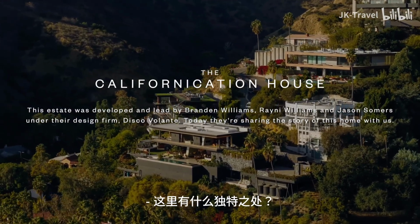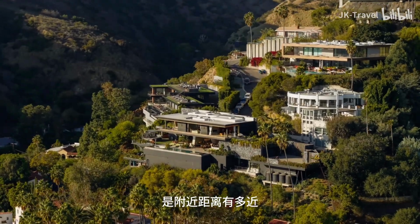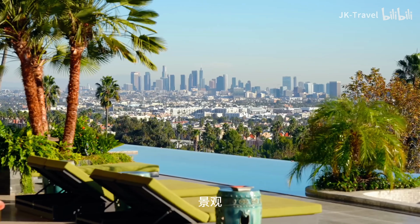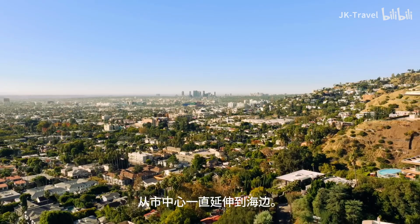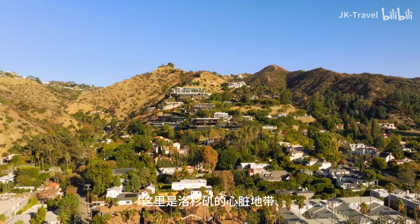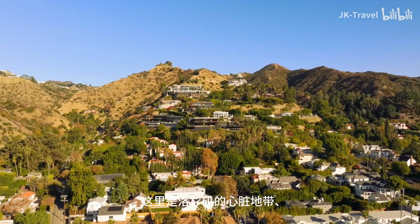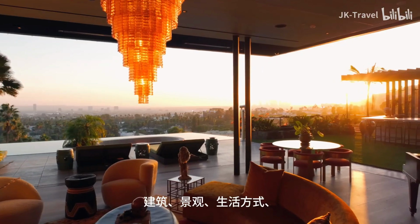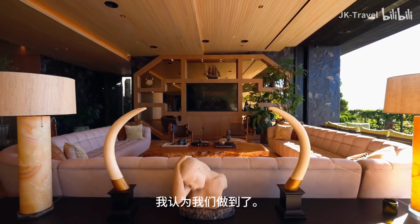What's so unique about this area is how close the vicinity is from the main thoroughfare of Hollywood and Sunset up to a view that goes all the way from downtown to the ocean. This location is the heartbeat of Los Angeles, the heartbeat of Hollywood. And it really says everything: architecture, view, lifestyle, and it's meant to blow minds. And I think we did that.